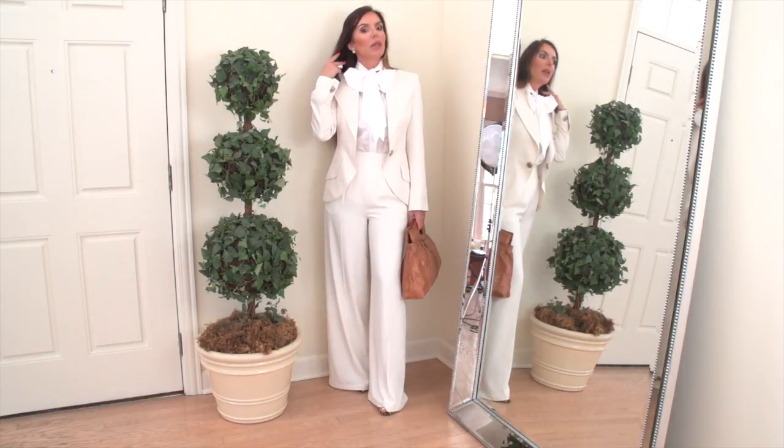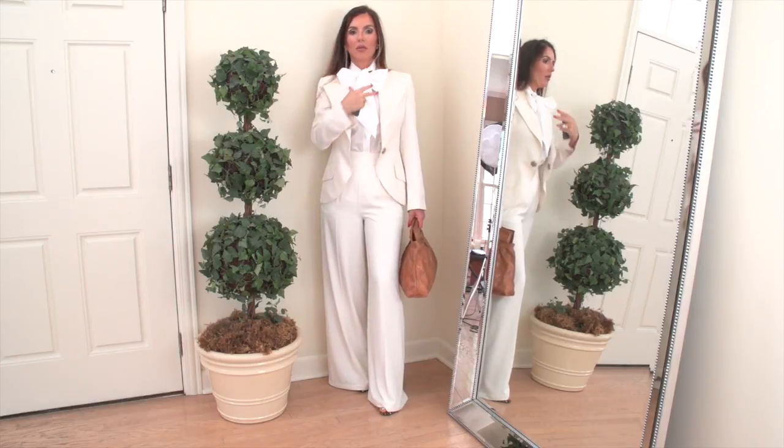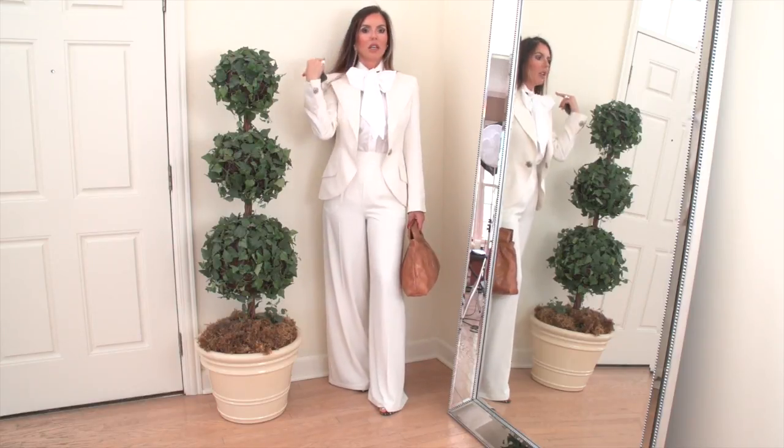And just keep the earring really simple, because if you do a really large earring, it's going to really fight with the bow. It's going to be too much.